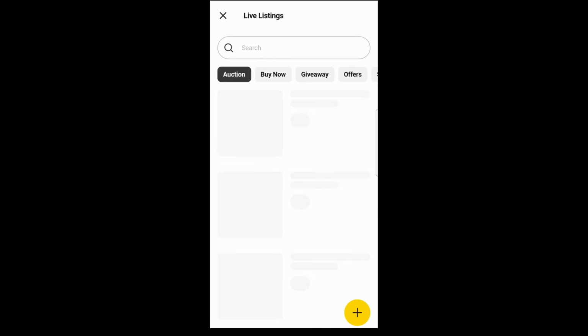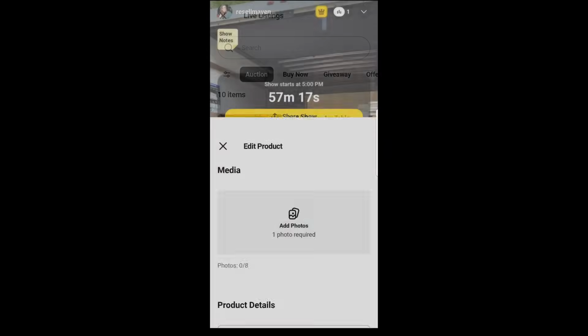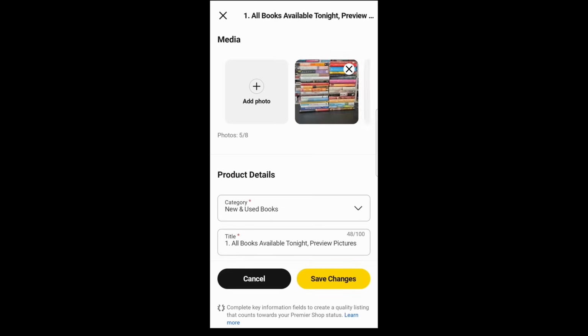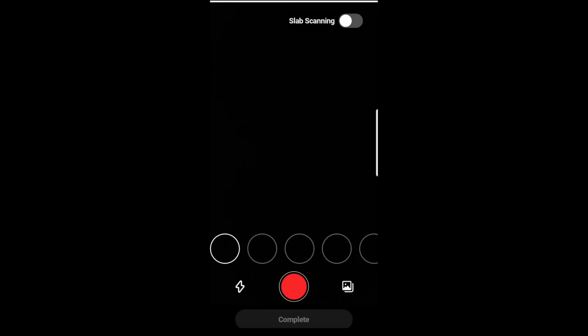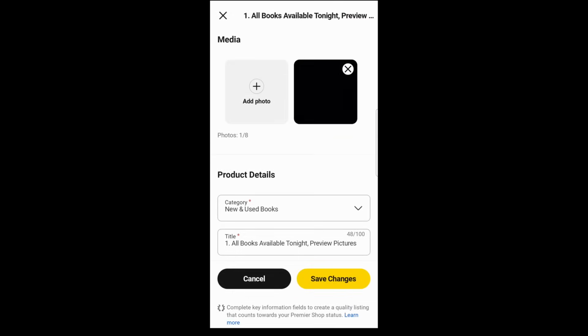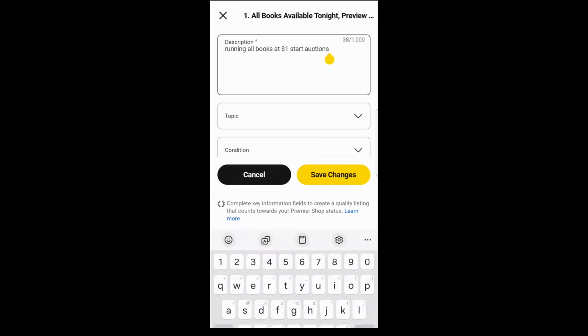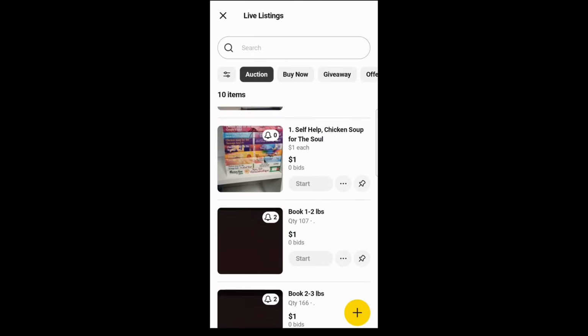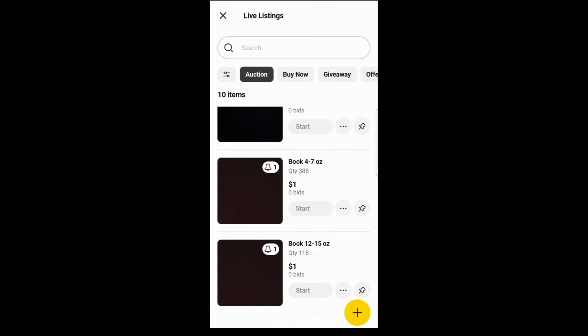And now you can see I've got preview photos. I'm actually going to go ahead and edit this. I'm going to close all these photos out because those are old. And I'm just going to drop my phone down here to get a black screen and add that as my preview photo for right now, just until I can get it started. All right, so then I have these things pictured I'm going to add to it, and these are some of the auctions I'm going to have, obviously, by weight.